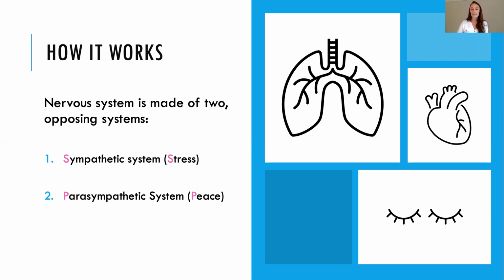And so, taking all of that together, TIP really acts to work with our body's chemistry to increase the activation of the parasympathetic nervous system, right? So, increasing the activity of that peaceful system and decreasing the activity of the sympathetic nervous system, the one that causes us to really feel and be aware of stress.